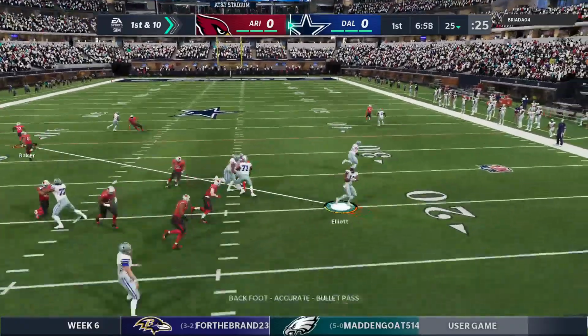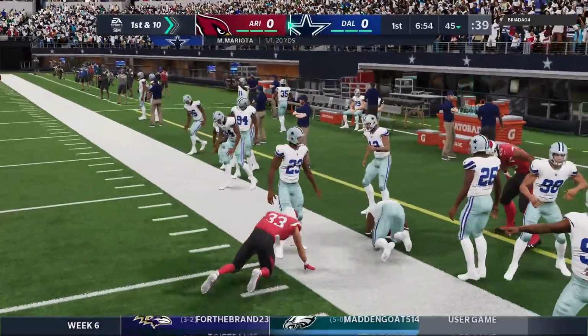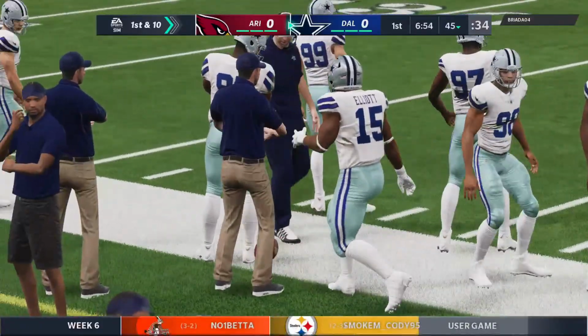First down, Mariota. They'll set up the screen to Elliott. Elliott, a first down and more. And he's going to be out up around the 45-yard line. A good 20 yards and a first down on the game's very first play.